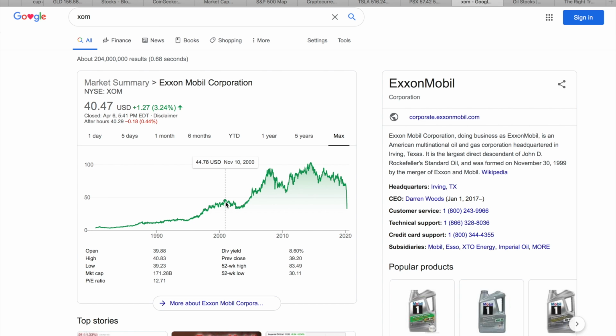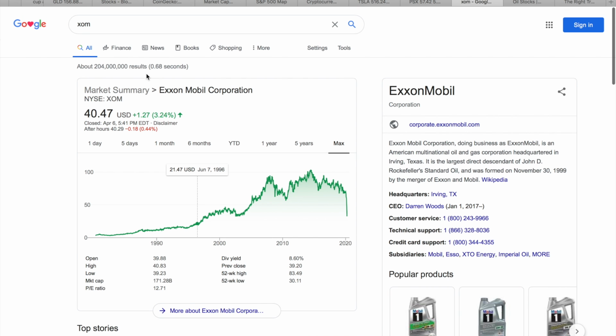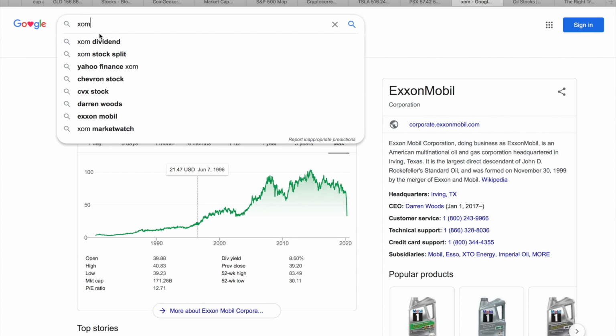Once again, not financial advice, just my personal opinion. I'm not buying oil stocks just yet, but some of these I will consider buying, such as ExxonMobil.